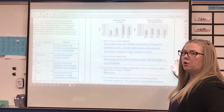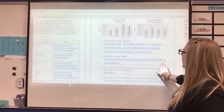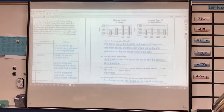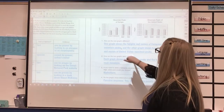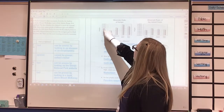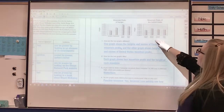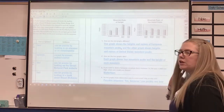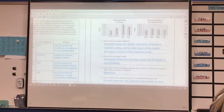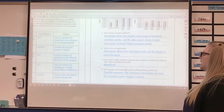How are the two graphs alike? They each show 4 mountain peaks and the height of each mountain. If you want to climb a European mountain that is between 14,500 and 15,000 feet high, which one would you choose? And you would choose Matterhorn. I just go up and I say, here's 14,000 and 15,000, and it's right in the middle. Okay? And you might want to say Mount Shasta, but Mount Shasta is a little short. Okay? It's not quite to 14,500.